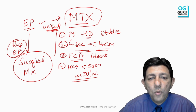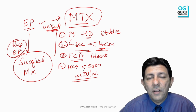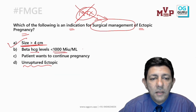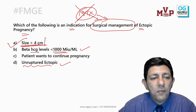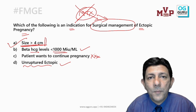It means, sir, suppose if the sac size is around 2-3 centimeter, it is a stable patient and HCG values are 1000, 2000, then we can give methotrexate. So HCG should be less than 5000. So yes, HCG levels less than 1000, very good. Here I can go for MTX. Unruptured ectopic, I can go for MTX. Size more than 4, patient wants to continue, no, sorry, ectopic pregnancy you cannot continue pregnancy. Okay, it's good, it will rupture.